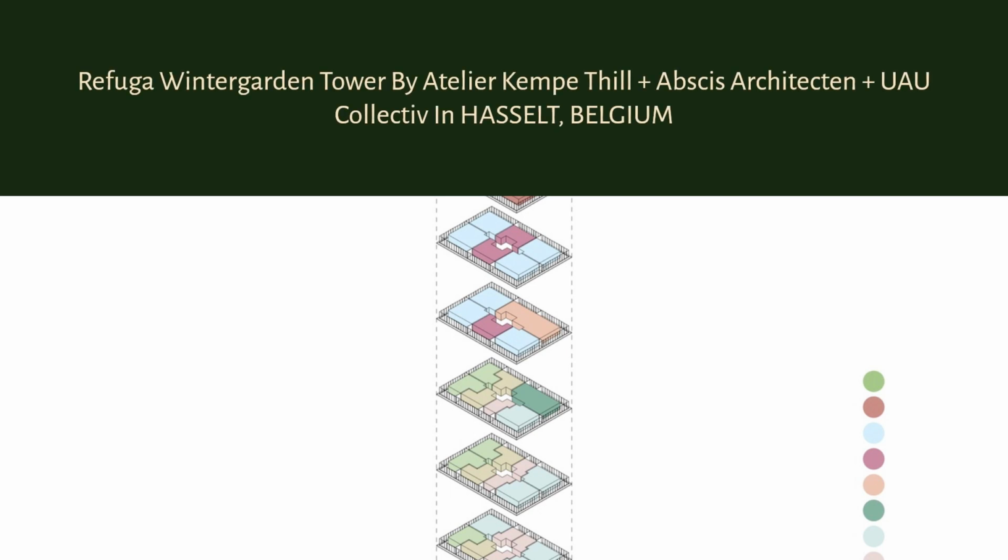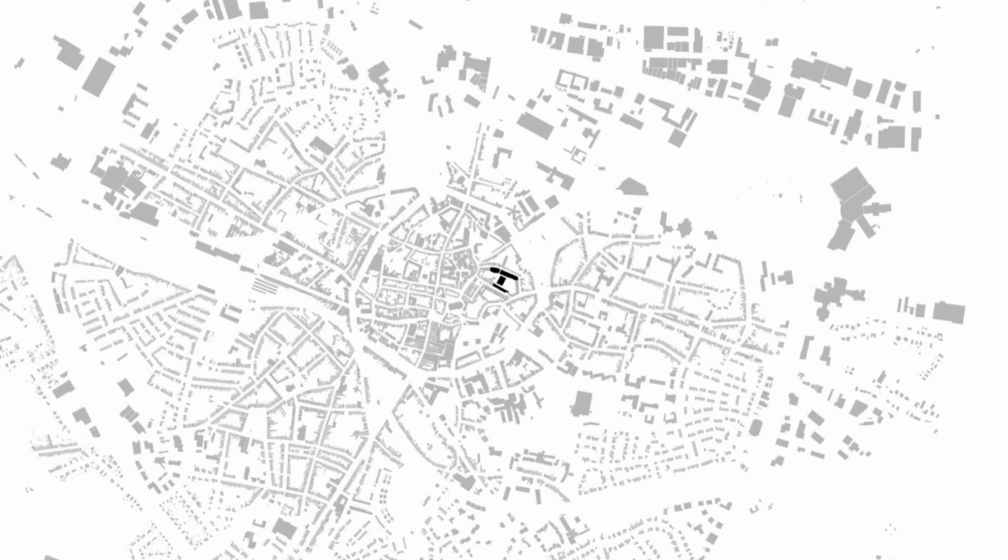Refuga Wintergarden Tower by Atelier Kempe Thill, Abscis Architecten plus UAU Collectiv in Hasselt, Belgium.